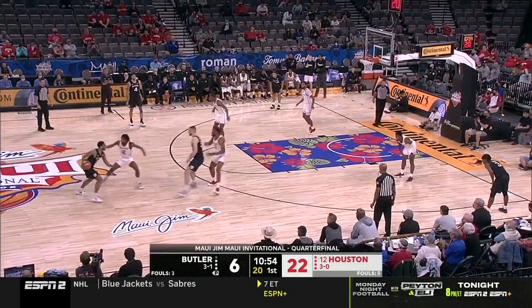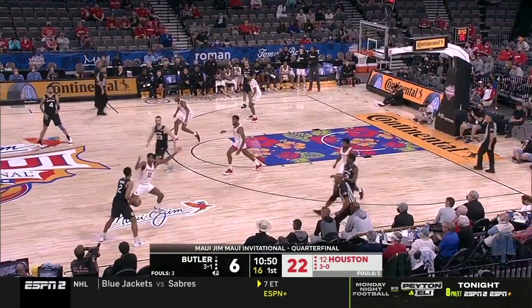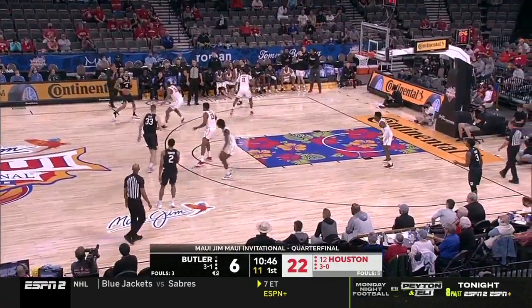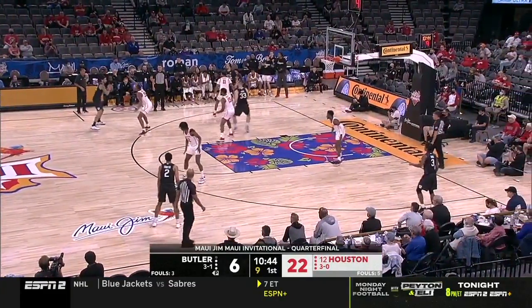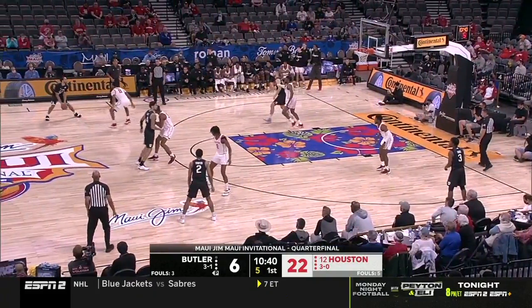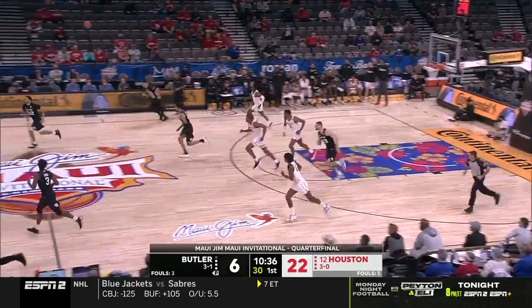A super talented lefty. And Kelvin Sampson said he might have been their best player before the injury. In the exhibition games, he was fantastic. And you see right away his first play makes something happen on the offensive end. And he really turns an 8-man rotation into a 9-man rotation. They got a lot of pieces, a lot of versatility, a lot of talent.